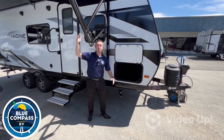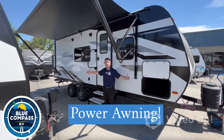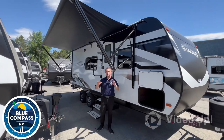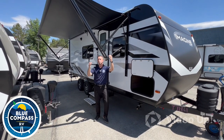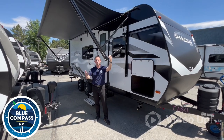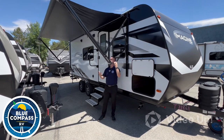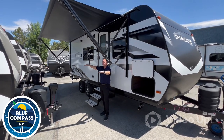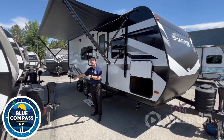As you can see, this amazing, beautiful power awning goes over almost the entire campsite of this coach, guys. And not only does it give you some shade and some covering, but let's say it's raining outside and you want to still be under your cover because we're out camping. We want to enjoy life, right? You can actually set the pitch of this awning to where the awning is sideways, so the rain comes off the awning over here and it's not rushing water through your campground.